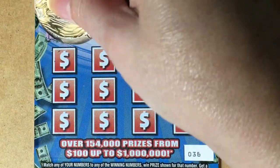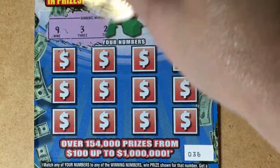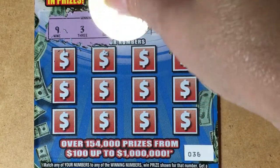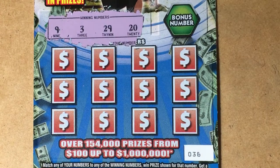Our winning numbers: 9, 3, 29, and 20. That's what we're looking for. Wish us luck. I hope you have just as much luck on your scratching today also.